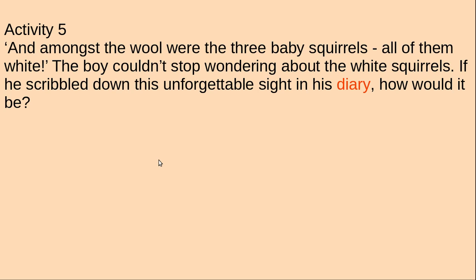Now another activity, activity 5. And among the wool were 3 baby squirrels, all of them white. The boy couldn't stop wondering about the white squirrels. If he scribbled down his unforgettable sight in his diary, how would it be? What's the task here? Yes, to write a diary. What is the diary about? The wonderful sight of white baby squirrels.